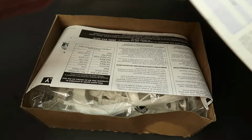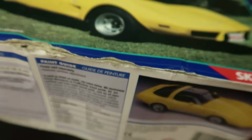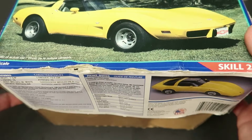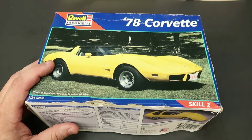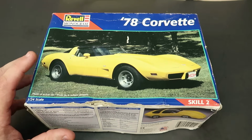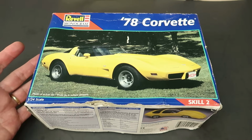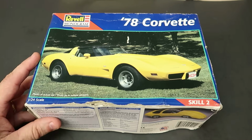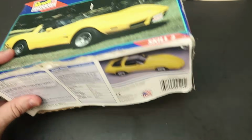Let's see, what year is this thing? No, maybe not. I don't know. 97. I mean, that's far enough back. I got married in 1997, so that goes back 26 years, or at least our anniversary, the 26th year anniversary, will be in November. But yeah, 78 Corvette. Again, not a big Corvette fan, but man, it's hard to pass one up for $15. But I bet it's a nice kit.